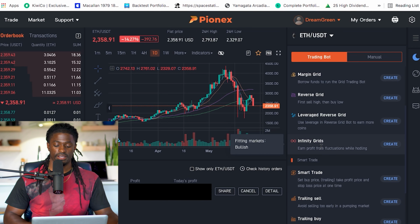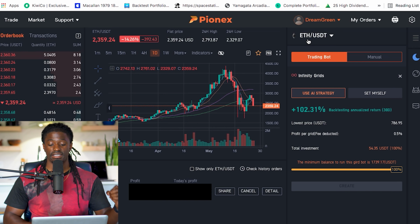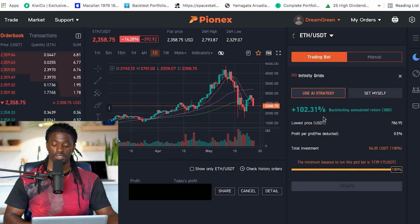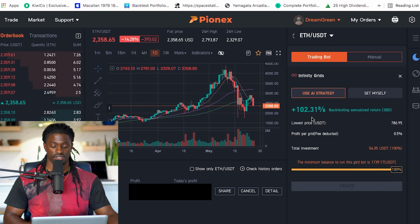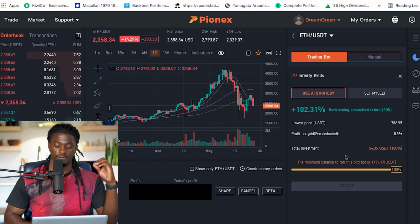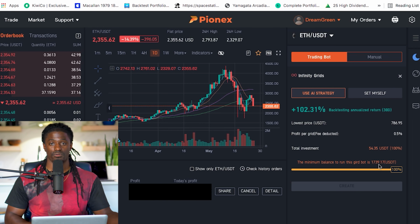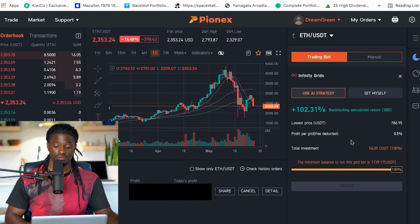If we go right here into Infinity Grids and hit create, it can show you your returns based on the last 30 days. Now I did Ethereum USD. Over the last 30 days, it's been doing pretty well, and it can show you your yearly returns of over 100%, 102%. Right now, unfortunately, the minimum that you can do is $1,700. When I set up the bot, it was around $1,000. But I'm going to show you guys how to set up your bot after I show you my results.